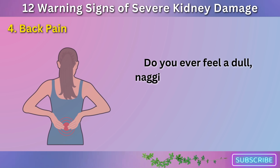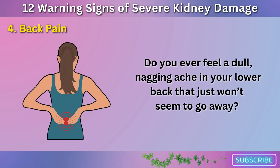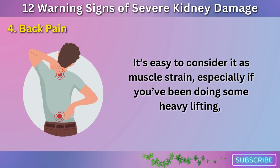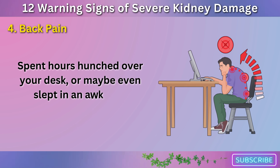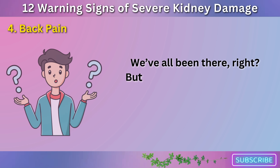4. Back pain. Do you ever feel a dull, nagging ache in your lower back that just won't seem to go away? It's easy to consider it as muscle strain, especially if you've been doing some heavy lifting, spent hours hunched over your desk, or maybe even slept in an awkward position. We've all been there, right?